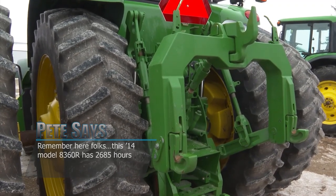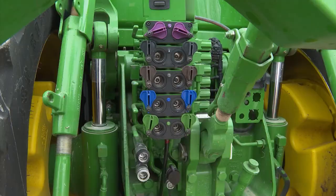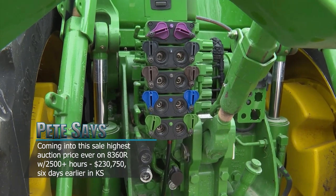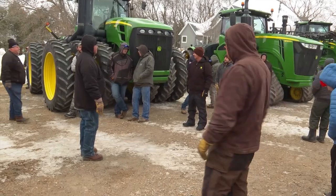250 bid now. I'll help you out, Bob. 245. Got 240 here, up here on the net, now 245. 245 in the five, and 245 out the tee. You're out in the net, now 250. 250 bid now, now 245 on the floor, now 250.